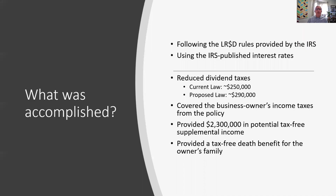So what have we accomplished? Well, following the loan regime split dollar rules, which were provided by the IRS, and using the IRS published interest rates, we've reduced the client's dividend taxes. Under current law, that would be savings of almost $250,000 over 10 years. Under proposed law, that'd be savings of almost $290,000. We've covered the business owner's income taxes by accessing the policy, so he doesn't have to come out of pocket to roll out of the split dollar plan. And we've provided the potential for $2.3 million in tax-free supplemental income. And of course, being life insurance, we've provided a tax-free death benefit to his heirs.